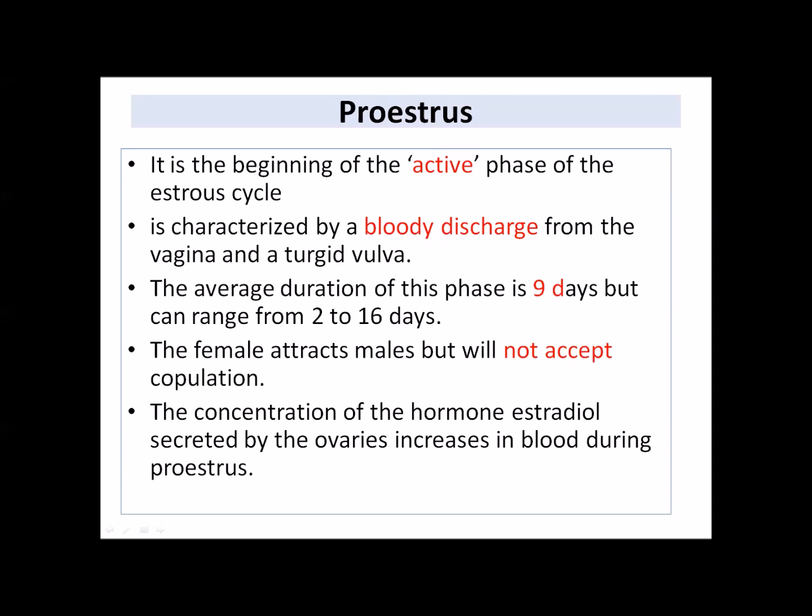Due to the presence of bloody discharge, she will attract other males to come near the female, due to which all the males will come together and fight for the female. Everything will be in the active phase, but at any cost she will not accept mounting.